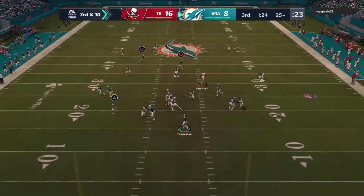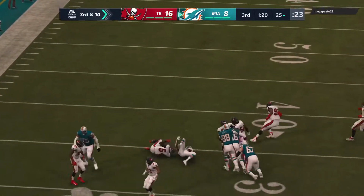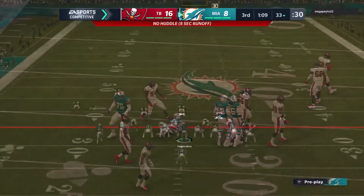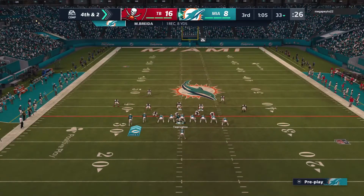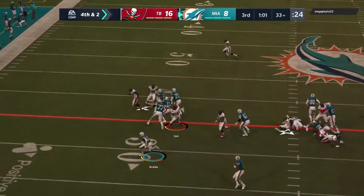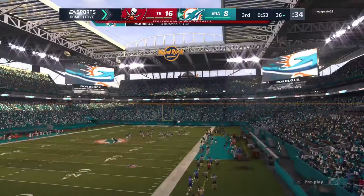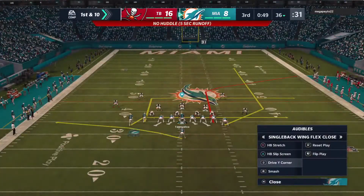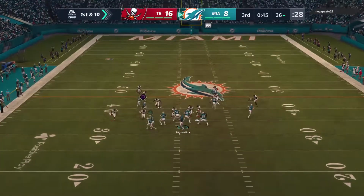Here's Tagovailoa to throw. They'll set up a screen for Breida. And he's going to be stopped here a few yards short of the first as the tackle is made at the 33. 8 yards on the screen there, not enough. And it'll be 4th down. They run for it with Breida. And he's able to get the first before he's taken down at the 36. Just a gain of 3, but they'll certainly take it as they convert on 4th down.